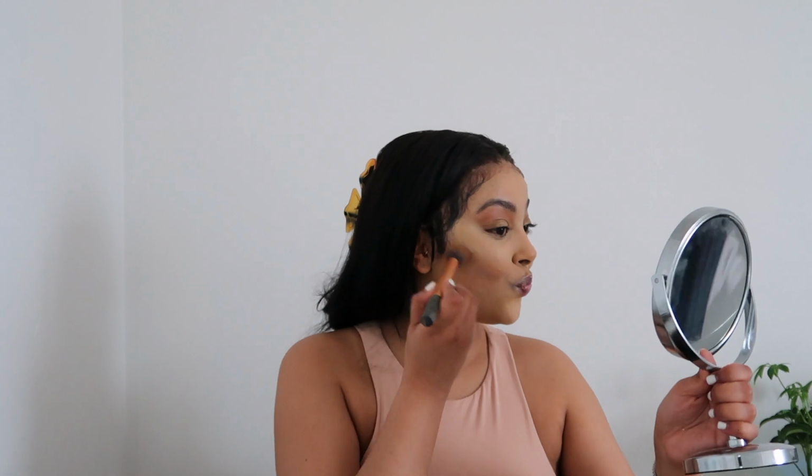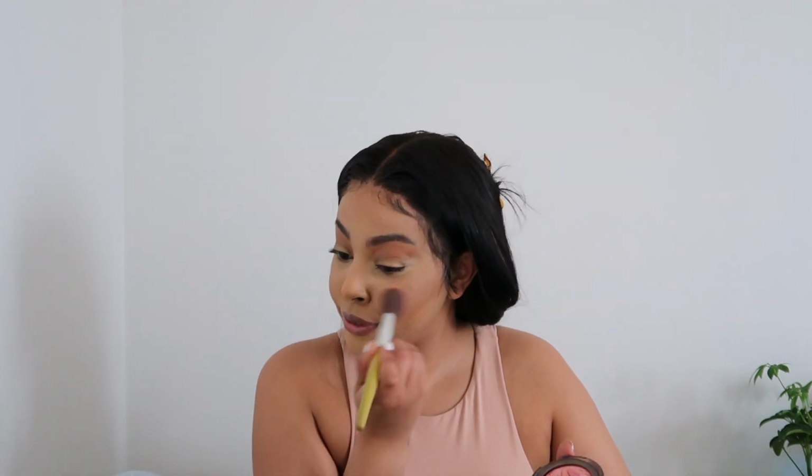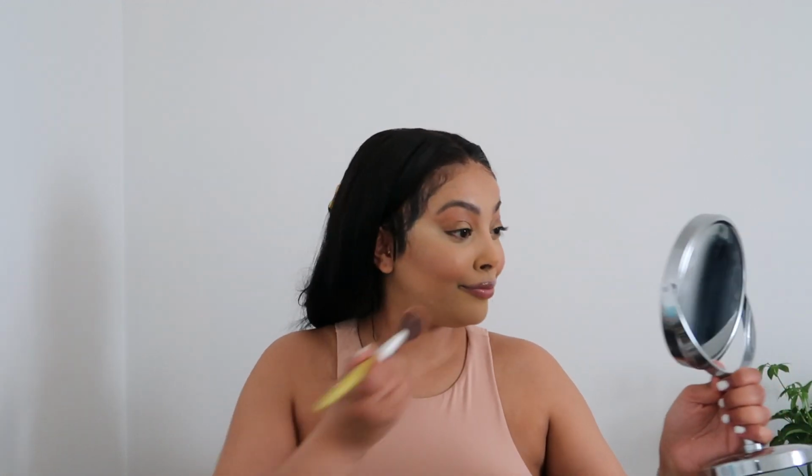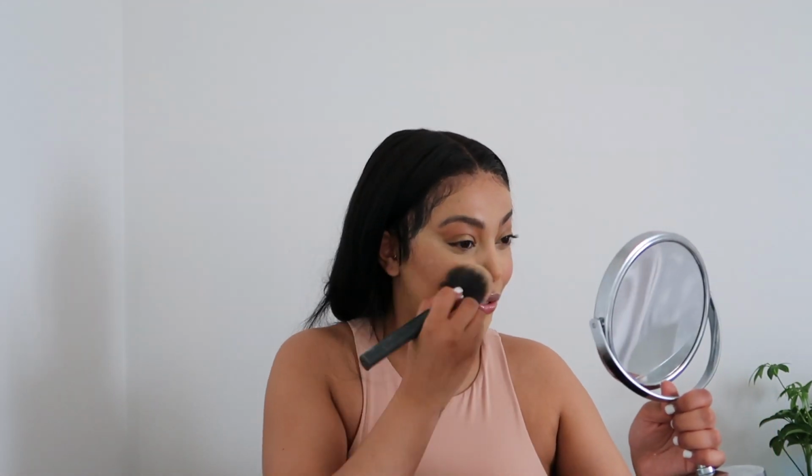I'm gonna be using the NARS Laguna bronzer. Blush and bronzer is probably top tier for me, one of my favorites. What I'm gonna use for my blush is the Laura Geller Baked Blush and Brighten. This is my favorite blush. I haven't hit tan. I've had this for like 3 to 4 years. It's just so pretty. Do you guys see this? This right here, y'all. Okay, don't overload them. When you overload, you just keep blending.